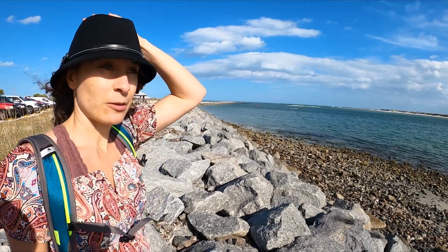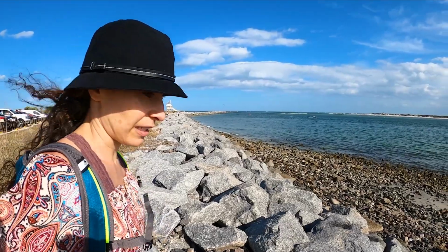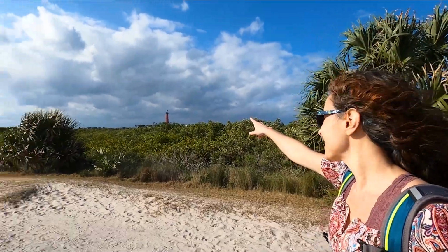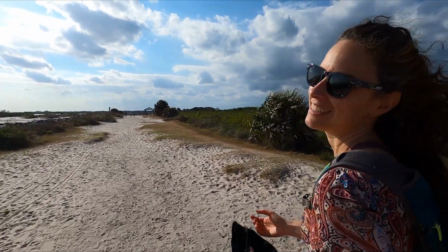This is a really nice lunch spot. And when it's not as windy, oh, it's so nice. Even in the winter, you can come out here and just like read a book, lay out, play some music. It's really nice. Low tide. Very low tide. There it is. Really, from anywhere in Ponce Inlet, you can see the lighthouse.